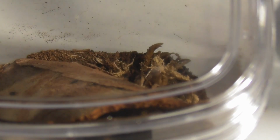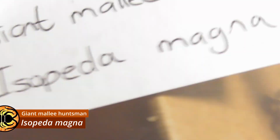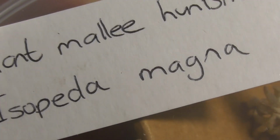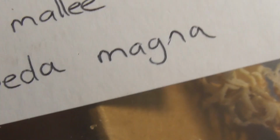I can't say I'm looking forward to the rest. Although, to be fair, the bigger huntsmen are generally easier because, well, they're a hell of a lot harder to miss. Speaking of bigger huntsmen, this here is Isopeda magna, the giant mallee huntsman. Mallee is a certain type of biome in Australia where the dominant trees are fairly short, I think 4 to 6 meters eucalyptus, that tend to be multi-stemmed. Little bit of geographical information there.